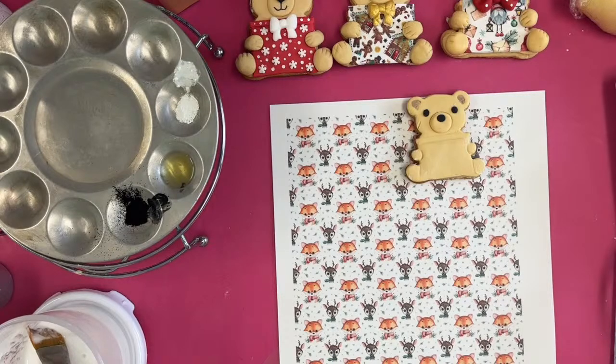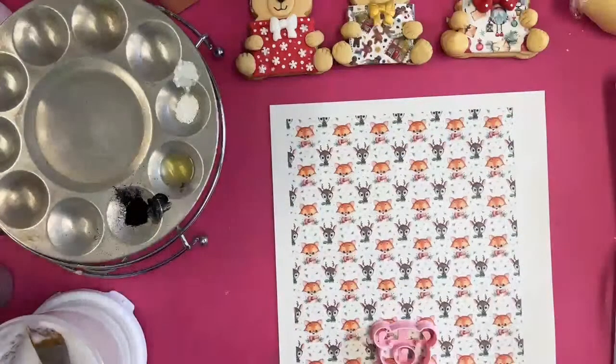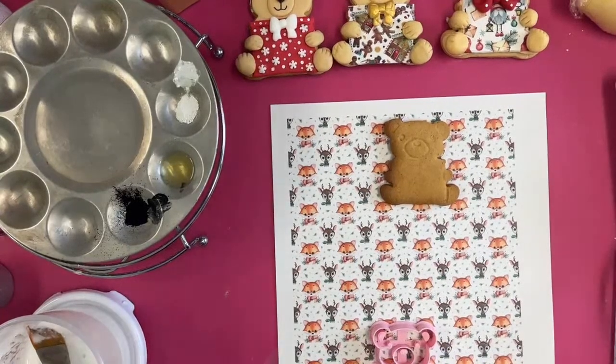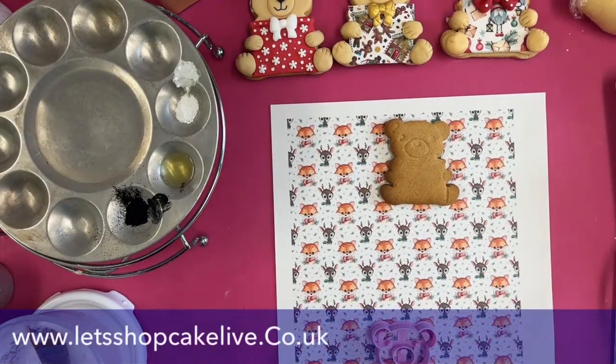Sorry, I'm just rummaging on the other side of the room for my cookie cutters, which I found. Actually, I'm going to do one completely from the beginning, but we'll do a mini version, shall we? Right, okay, let us go. Let's go. Where are we? Let's press the buttons.